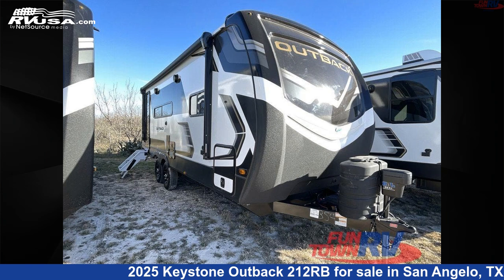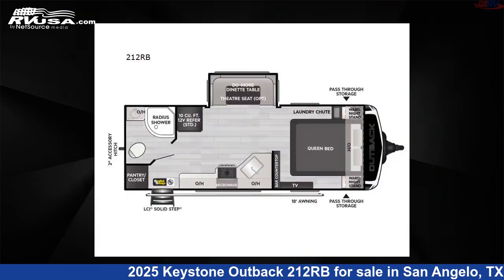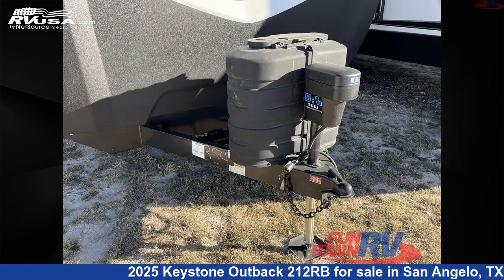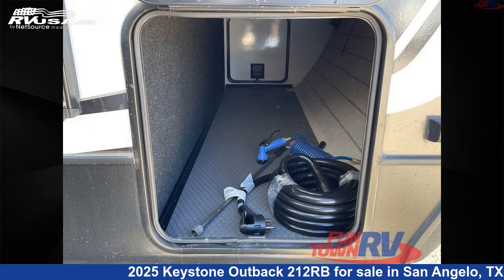This 2025 Keystone Outback 212RB is a travel trailer RV. It is located in San Angelo, Texas, 76905 and is offered for sale by Funtown RV, San Angelo.